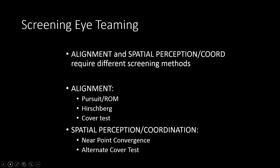And so the most helpful things, just from a pure screen, and there are a lot more diagnostic tests that ophthalmologists or optometrists can do, but for general in-rehab screening, the pursuit test really helps us know if there's an issue in the range of motion of either eye. Hirschberg test and cover test help us look at the alignment. I'm going to show you some videos of those. And then for spatial perception and coordination, we look at near point convergence and doing an alternate cover test.